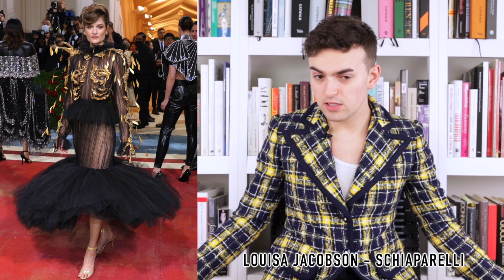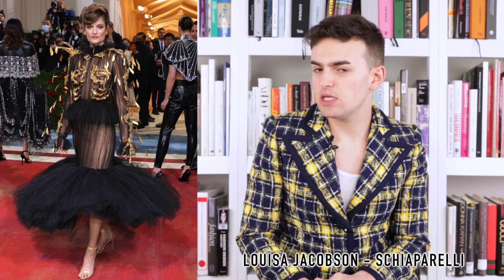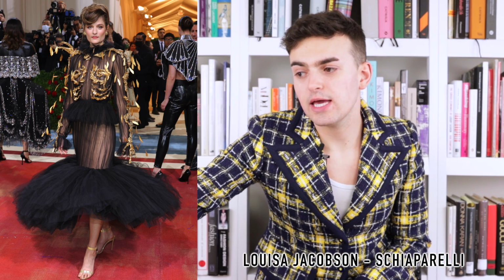Next up is Louisa Jacobson, and she is wearing Gabrielli. This is from the fall 2022 Haute Couture collection. And here's my thing. Why didn't we stay on theme? Denise Benton did it. Why couldn't we? Miss Marion Brooke? Here's my issue, there's a little tiny baby waist ruffle.